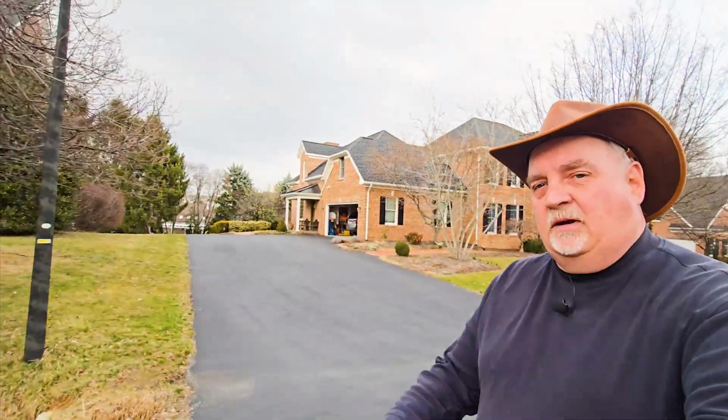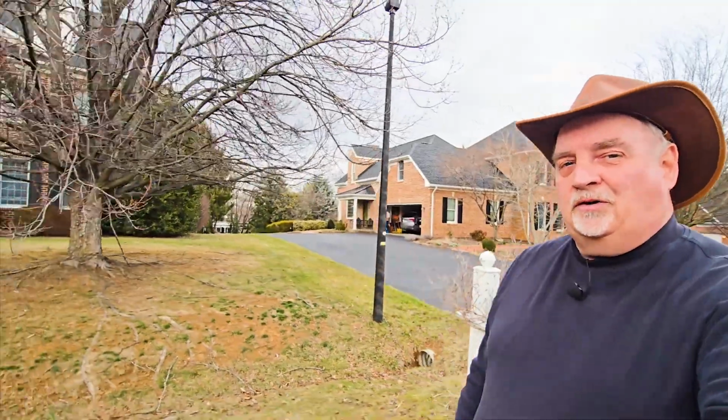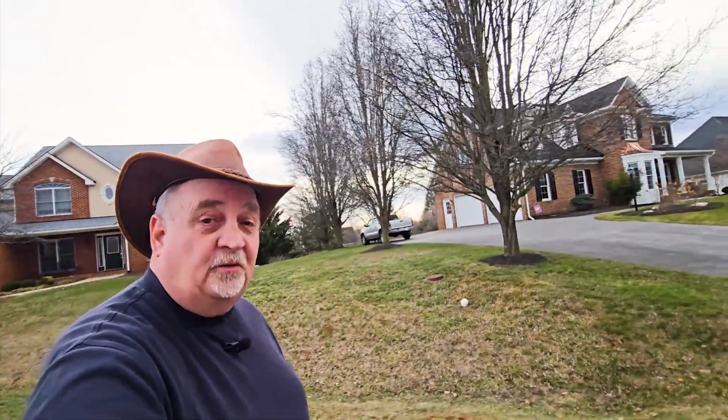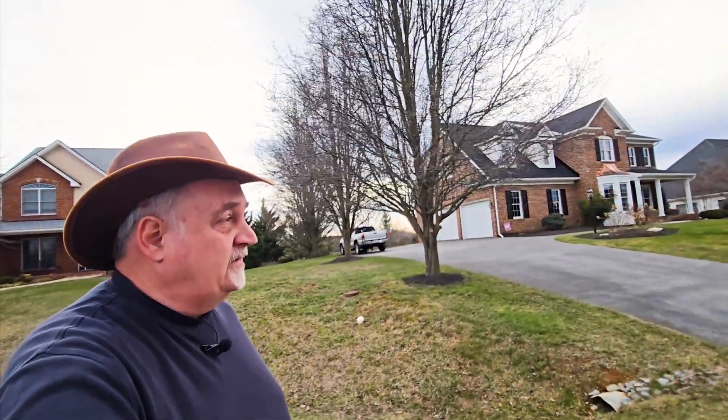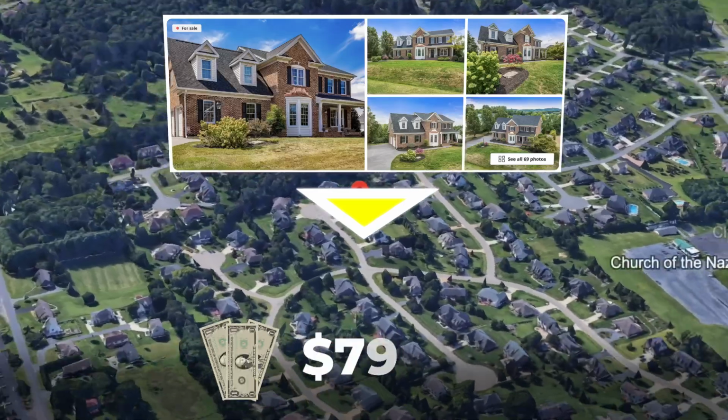So, with that being said, I'm going to go right back to the other end of this cul-de-sac, and I'm going to show you one of the homes that's currently on the market. All right, so this home that you see coming up here on my left-hand side is one that's currently active on the market. It's a beautiful home, it really is.